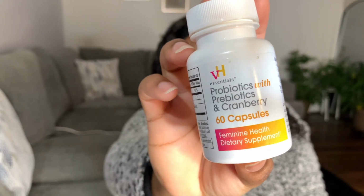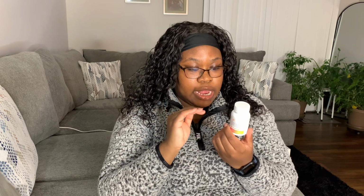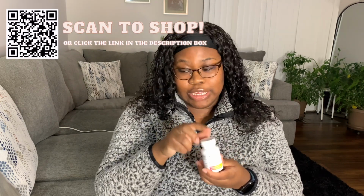Next up is my Pre and Probiotic by VH Essentials. This one does have cranberry in it. It has 60 capsules, and a serving size is 2 capsules, so it is a 1-month supply. It has vitamin C and cranberry in it, so this is good for your overall gut health, as well as the cranberry, which is good for the lady parts. VH Essentials is a really good brand, so I will honestly give this a 10 out of 10, and I actually already repurchased this, and it is on the way from Amazon.